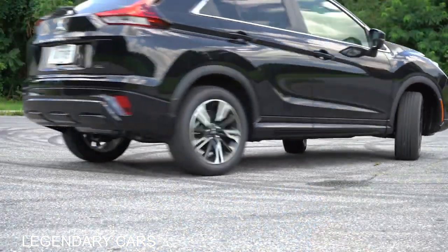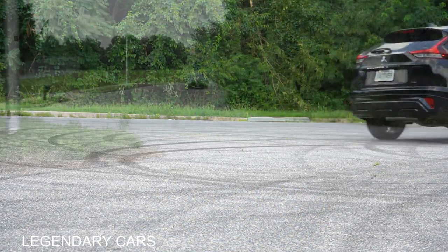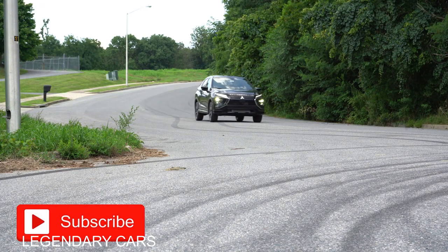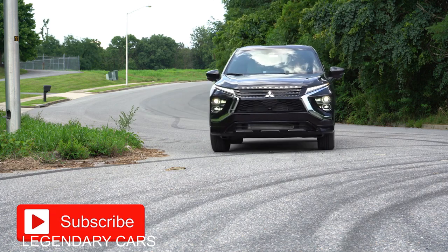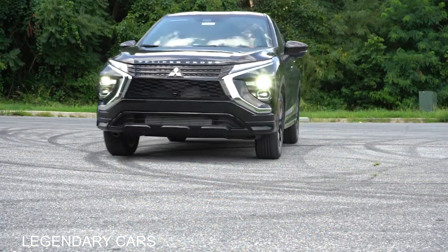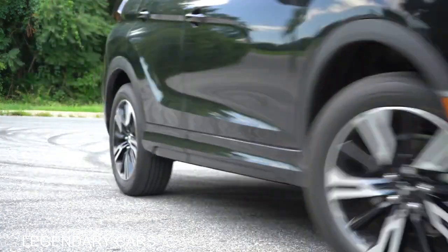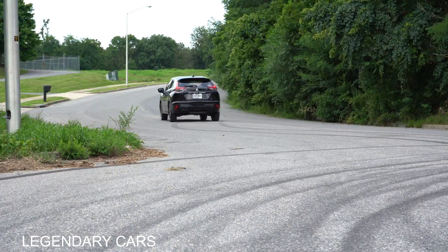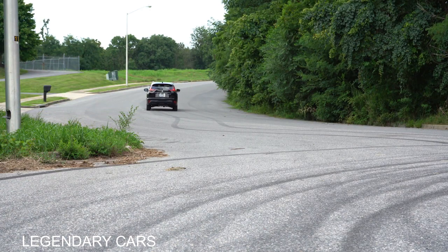And so we are in this one today because there are actually several changes for the 2023 Eclipse Cross. Of course, we'll be going over those in this video, but not only that, you get America's best warranty as well, being 5 years, 60,000 mile bumper to bumper, 10 years, 100,000 miles on the powertrain. But not only that, if you were to get this at Younger Mitsubishi in Hagerstown, Maryland, you also get a double powertrain warranty, being 20 years, 200,000 miles that you can apply anywhere in the US and have it completely valid. So I wanted to mention that as well, because it doesn't get any better than that. Who really keeps their cars for over 20 years anyways?